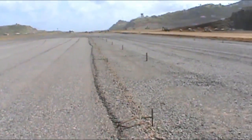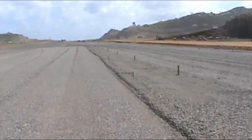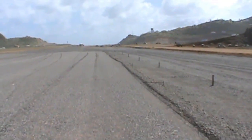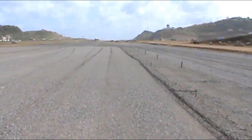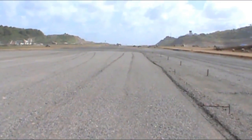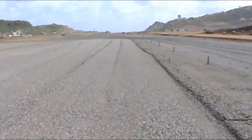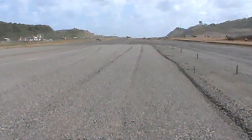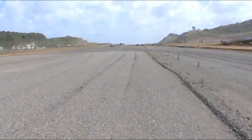We have the second layer of stone, and it's going towards the south. They're working very hard on this section, and we have the other half to be done later on. And then the next stage will be the spraying of the asphalt oil, and then the first layer of asphalt, and then the second layer. We are now at the end to where they would have gotten to with the second layer of base stone here on the eastern side.